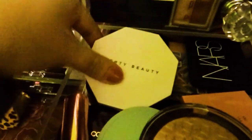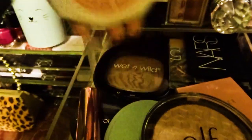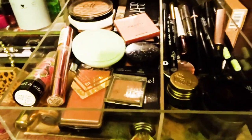And then over here I have LA Girl blush. I have my blushes here, my Tarte, my NARS. I even have e.l.f. highlighter, and I also have Fenty Kilowatt highlighter, the Duo. I have Wet n Wild back there. I have the highlighter, Makeup Revolution. I have a Cover Effects. So this is what I have in this drawer.